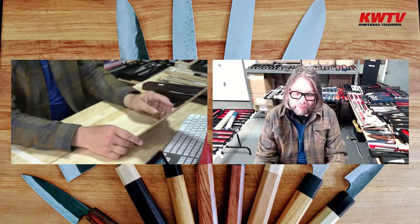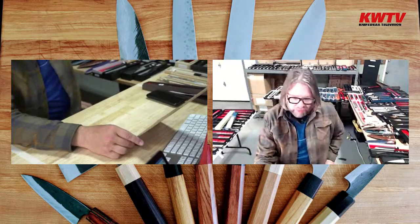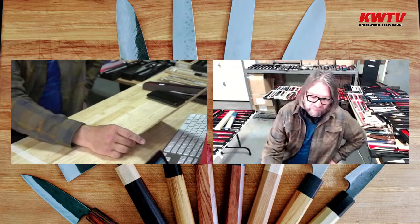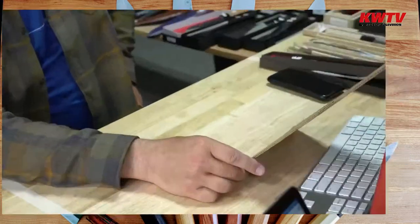That starts on Monday, May 17th. So Monday coming up at 8 a.m. Mountain Time, probably just before, probably like 7:50, we'll go live. Online, 8 a.m. is when the sale starts. 10 a.m. the sale starts in all of our stores. So 10 a.m. local time.